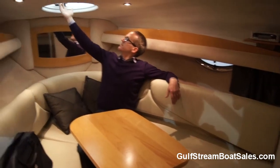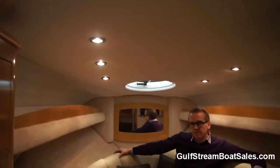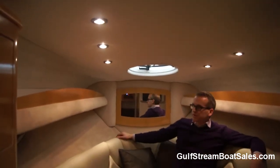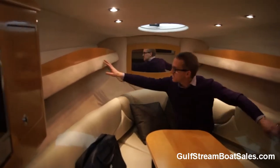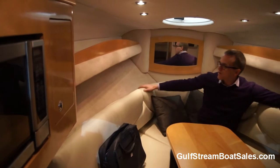We've got this opening deck hatch for added natural light and ventilation. We've got this little mirror up the front. Again, all the woodwork. This is a nice velour sort of trim and headliner material around here.